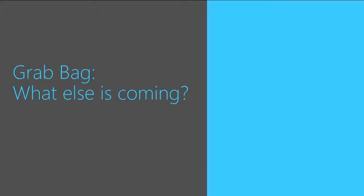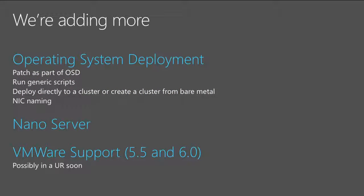I just want to give you a grab bag about what else we're doing in Threshold so you have some idea. We've done quite a bit of work with operating system deployment motivated by what you just saw with the cluster upgrade. For example, now you can name NICs through deployment, so you don't have weirdly named NICs you don't know what they are when the host gets deployed. We also allow you to run generic scripts, so after deployment finishes, you can, I don't know, open up RDP or install a firewall or install an antivirus, whatever you need to do that's custom that we wouldn't know about. And we can deploy directly from a bare metal node to the cluster.